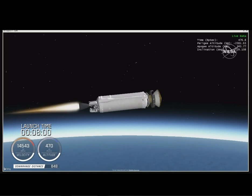8 minutes into flight, beginning to see the Centaur PU system balance out mass errors, seeing very stable body rates in the Centaur.